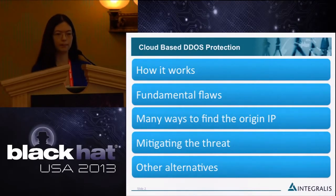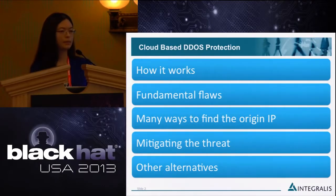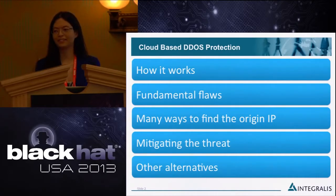It turns out that bypassing these services is extremely easy. At this point, I can bypass DDoS protection in almost every situation. But I also realized a lot of legitimate websites use these same services, so I thought maybe I should tell somebody about it. So here I am.